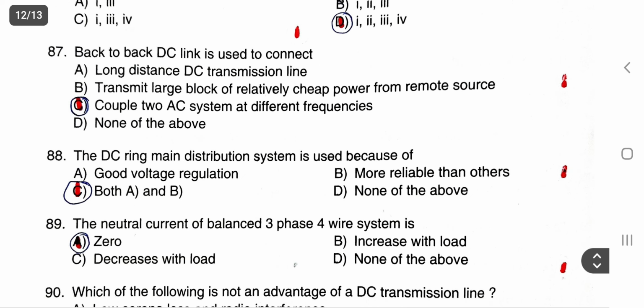87. Back-to-back DC link is used to connect. Answer is option C, coupled to AC system at a different frequency. 88. The DC ring main distribution system is used because of, answer is option C, both A and B, that is good voltage regulation and more reliable than others. 89. The neutral current of balanced 3-phase 4-wire system is, answer is option A, 0.